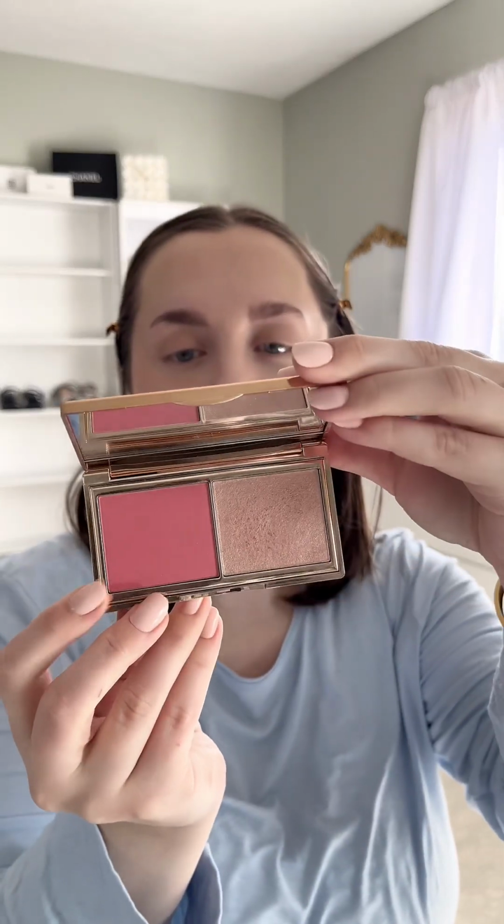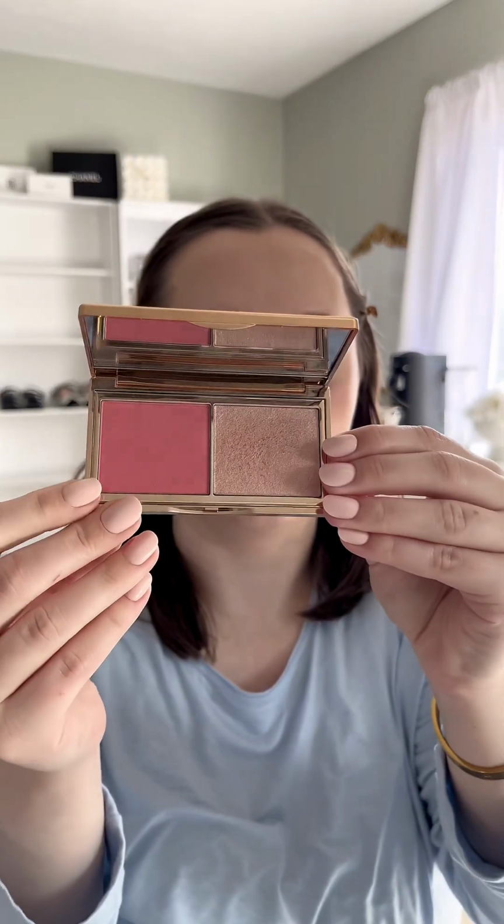This is one of my favorite blush and highlighter duos. This is from Charlotte Tilbury. It's the Hollywood Blush and Glow Glide palette. Look at how pretty that pink is. And this is a pretty light pink. So again, going for a more natural look, I like to stick to pinks and neutrals. Of course, we can't forget mascara. I go either between the Rare Beauty one or this Lancôme one. I think I'm gonna use the Lancôme one today though.